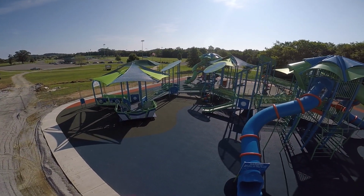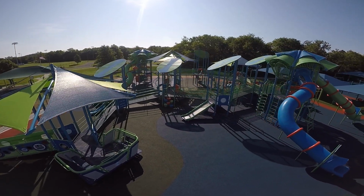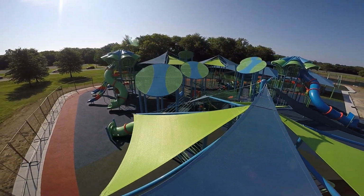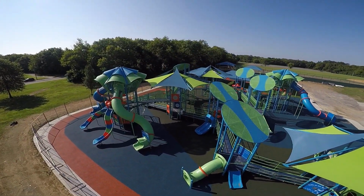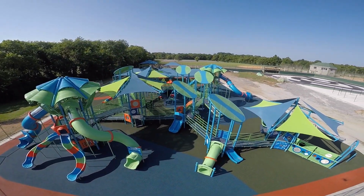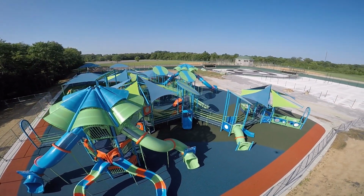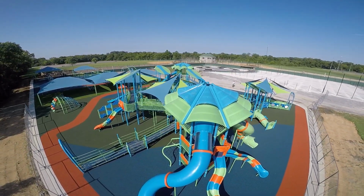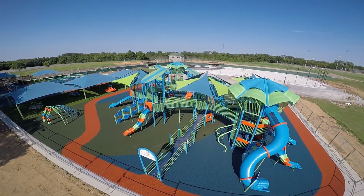So we're talking about the Miracle Park, and Mary, you've been really involved with that. Just tell me in general what we're looking at. Well, right now the drone is flying over our playground here at the Miracle Park. And as you notice, we've got sail shade structures, and the big structure that we're flying over right now is our big tower, which is 21 feet high and ADA compliant up to the second level. So the third level is for typical kids to go down.